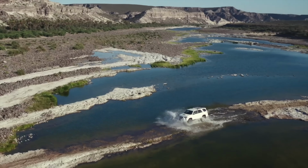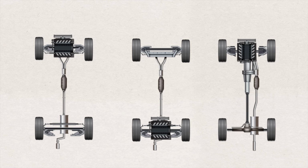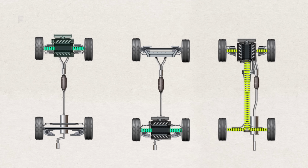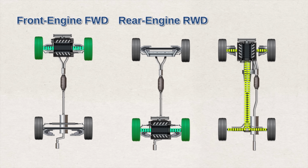So which system is the most fuel efficient? It's the layout where energy travels the shortest distance. So this means a transverse engine located next to the axle it's powering. Put simply, a front engine front-wheel drive or rear engine rear-wheel drive are the most fuel efficient.